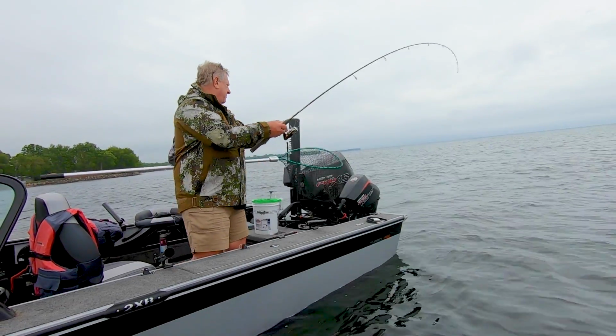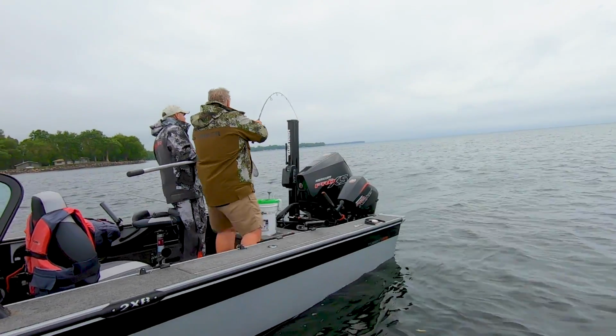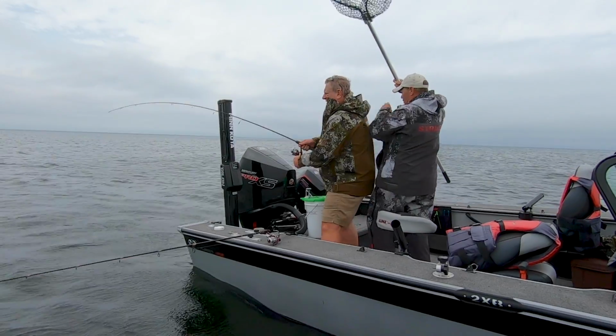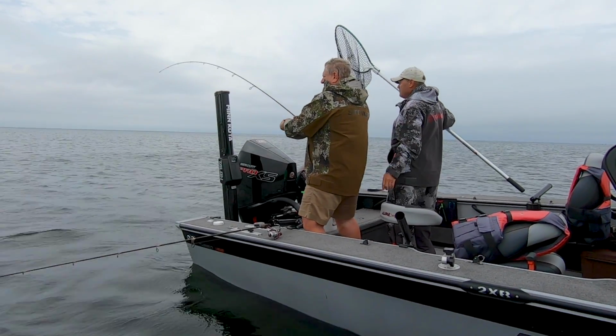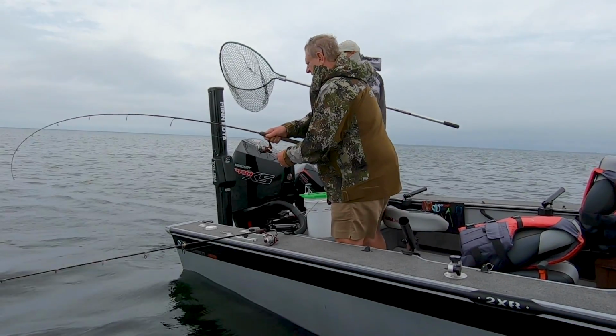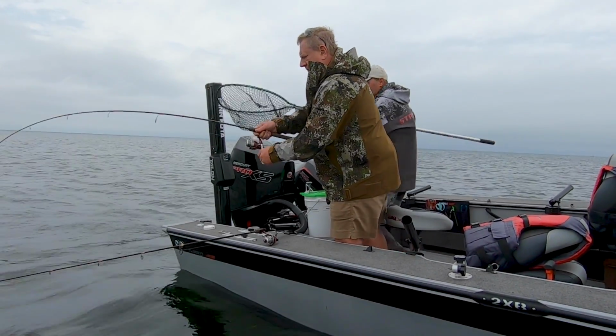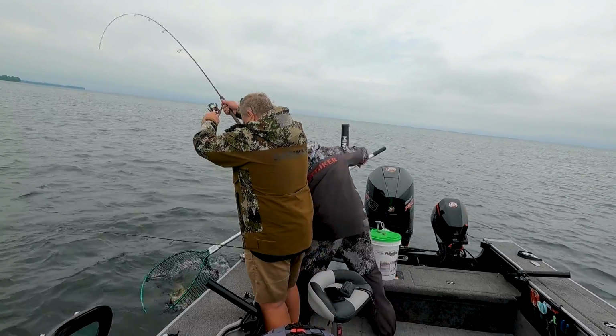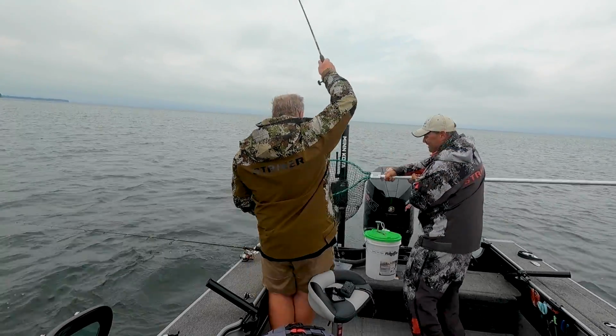If he wants to come over here, go with him. Yep, you just go wherever he wants to go, because that's a big fish. Yep, I'm gonna get on the other side of you. If he wants to come back, go with him. Got a big fish. Yeah, okay, where's he gonna go? Oh, he's going out. Okay, a little more, got him. Oh, nice fish, Danny. Beautiful.